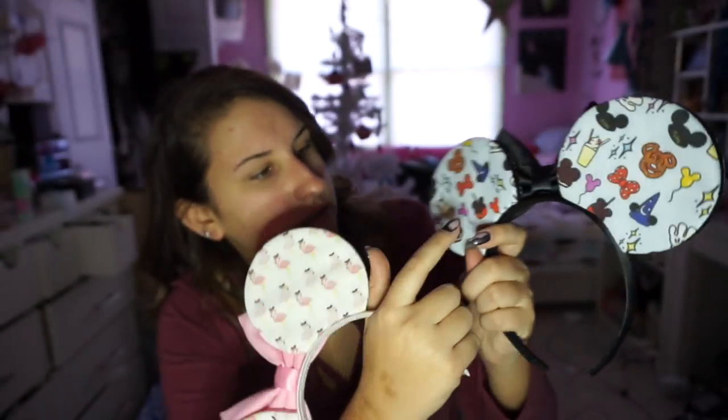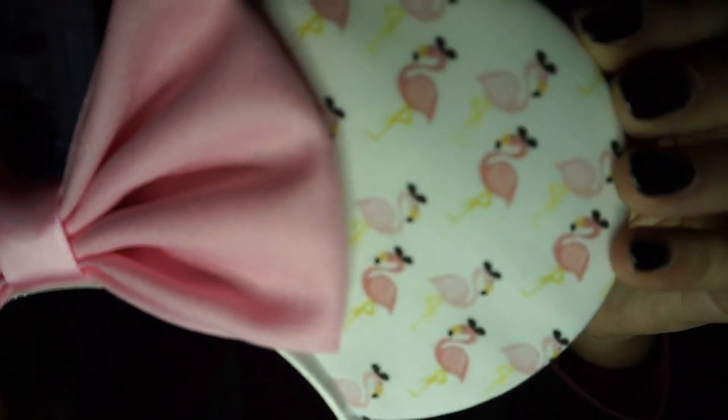ears, and the apples. I love these because this is what I made while I was there. That's where I worked, making apples like that. So these are so cute. And then I have these ones that are little flamingos, with little Mickey hats on.